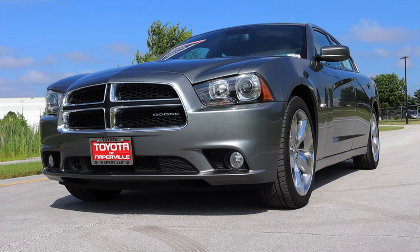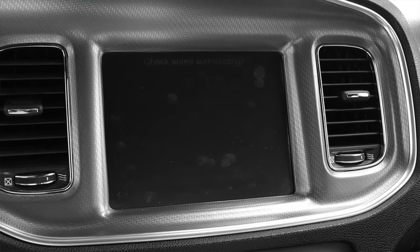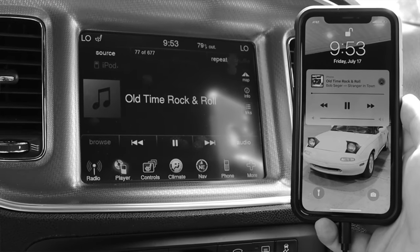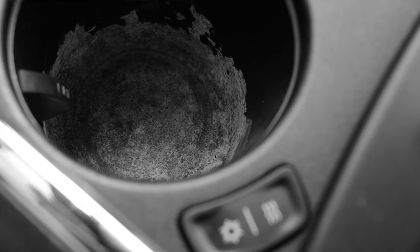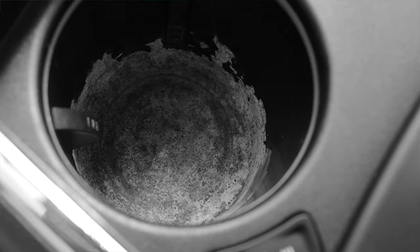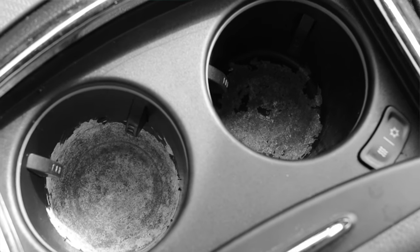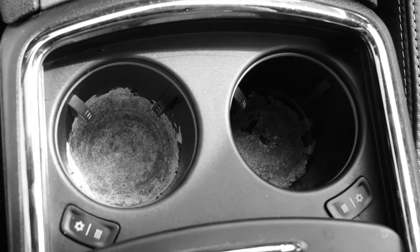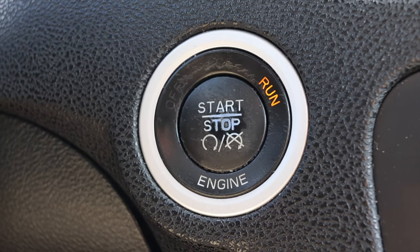Like I said, the backup camera no longer works. The infotainment won't stop shuffling my music. The shifter, it's cracked and worn. The cup holders have lost all their paint. These cars don't hold up well. And I wish I could point to one thing. I wish I could say, oh, it's the infotainment screen. If you just swap that out, or if Dodge just swapped that out, then it would be better.